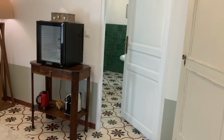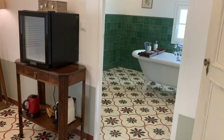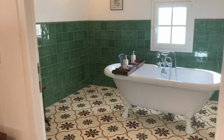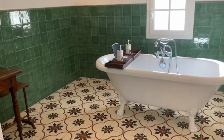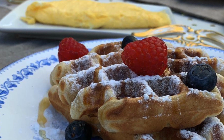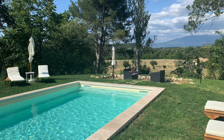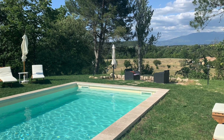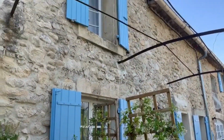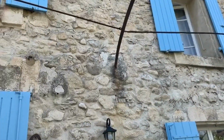Check out the bathtub. For the breakfast, the owners would go to the market to purchase the freshest ingredients to make the breakfast for you. So for my breakfast, I had waffles. They were pretty delicious. They also have a pool there that you can use, as well as an outside porch area where you can sit and chill.